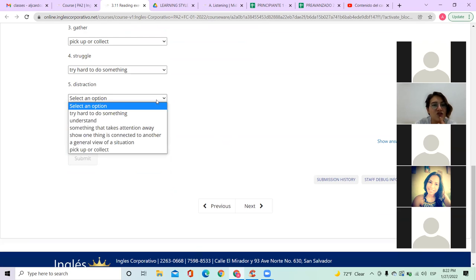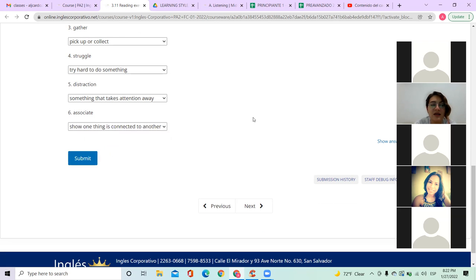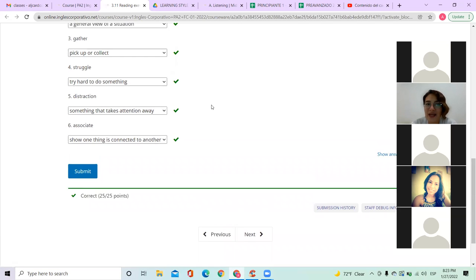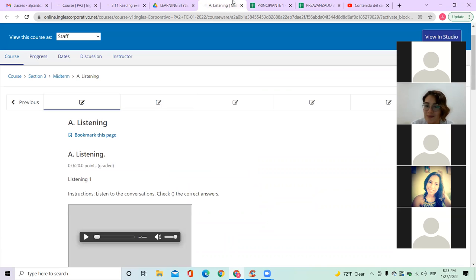That's right. What's a distraction? Something that takes attention away. Exactly. And an associate, what would that be? One thing is connected to another. Right, so it's an associate thing, or it's associated to something else. And there we go. That was the last exercise that we had for section three. And now we can move on to the midterm test. But before we do that, do you have any questions? Any other questions about section three before we review the midterm test?